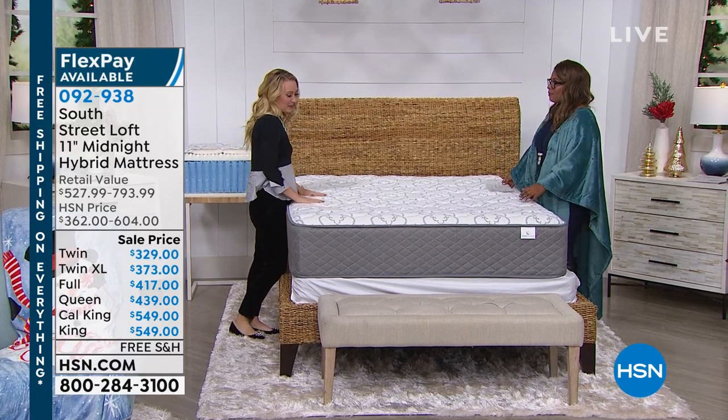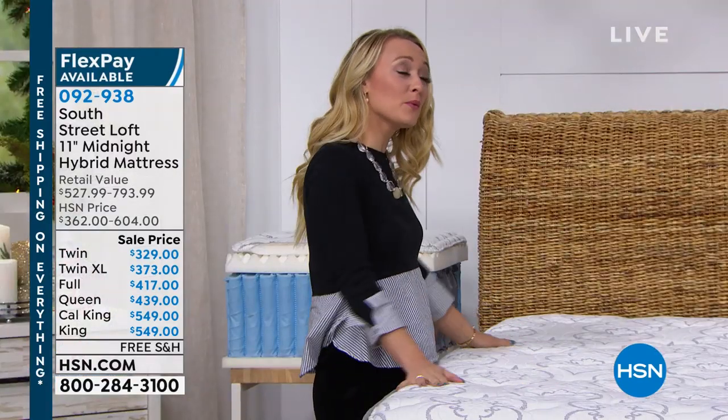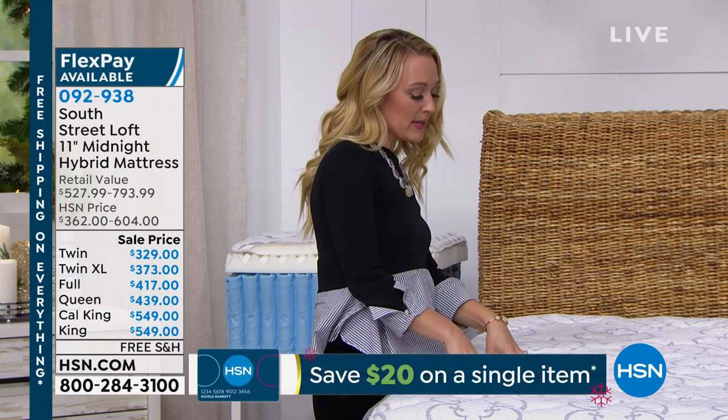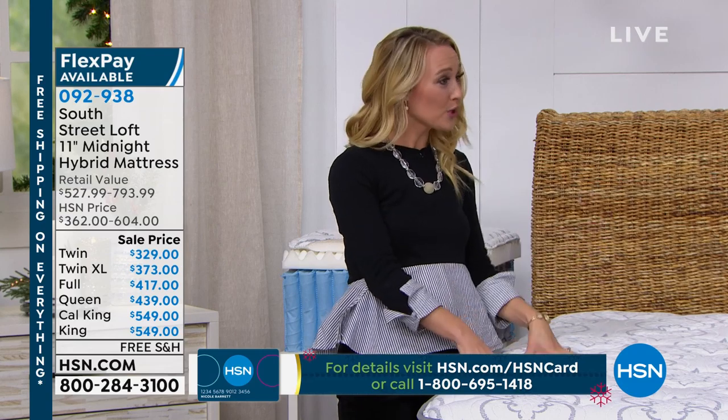Absolutely. We are so excited about the South Street Loft brand, and especially this mattress, because it's about time we make ourselves a priority. A mattress is a great place to start. You want to make sure that what you're sleeping on is made with quality materials. This one is, and it's also made with technology. Yes, the T word. I know we're not selling phones and laptops, but this has technology in it that is synonymous with the best mattresses in the country. So a lot of great things here.